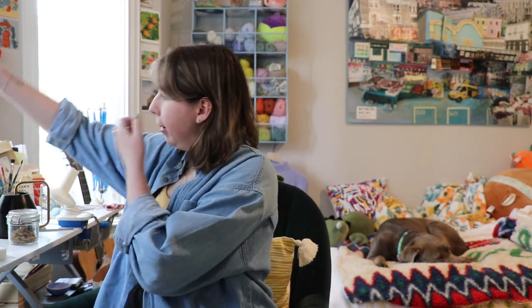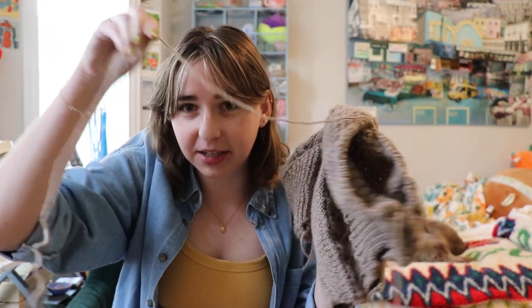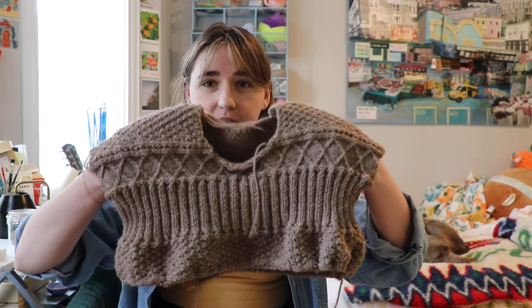This is my puppy Ripley. She's just gonna lay in the background until she decides she doesn't want to be there anymore. Okay, so let's see where I'm at. So I am in the middle of the row because that's how much yarn I have left, but it is going by so quickly.